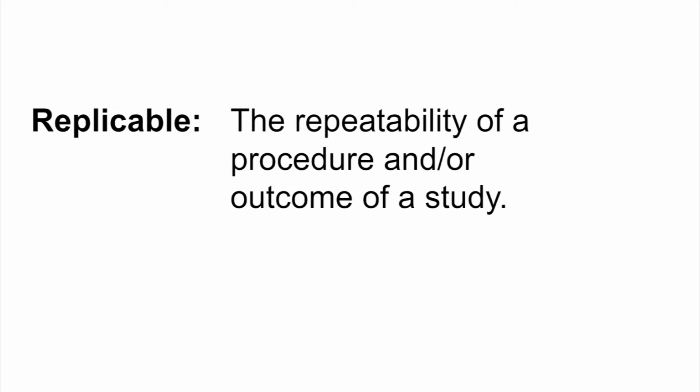Replicability is the repeatability of a procedure or the outcome of an investigation. Two very closely related meanings. So procedural replicability is the idea that if I can take someone's journal article and I can read the method, the procedure, and if just from that I can then do exactly the same experiment or investigation with no variation whatsoever, getting it exactly the same as what they did, then that's a replicable procedure. If I then get the same result as they did, if the outcome of the experiment or the investigation is the same, then that's a replicable result. So replicability is very, very closely related to the concept of reliability, but it's not quite the same thing.